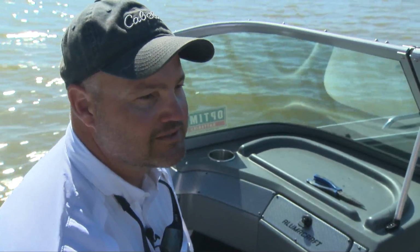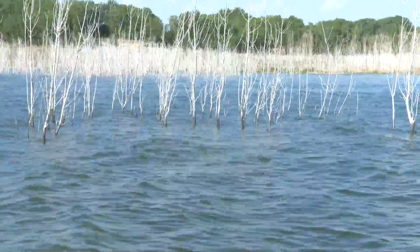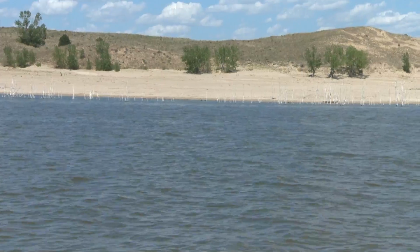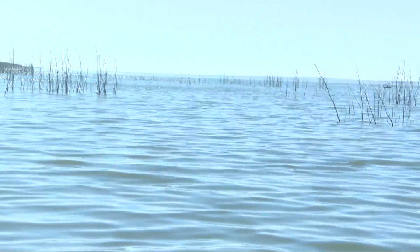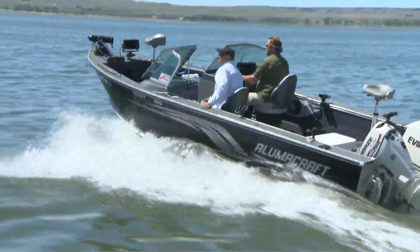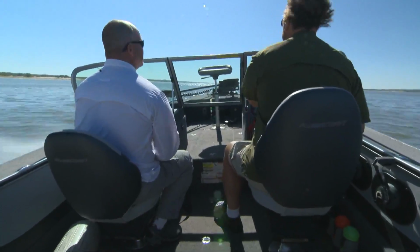Oh, absolutely. We're sitting 60% full, and how all these trees got here, it wasn't too many years ago we were only about 20% of capacity in this reservoir. So trees came up, made some habitat for the fish, and makes it awful snaggy, which you'll soon find out. Oh, I reckon. Crankbaits today.